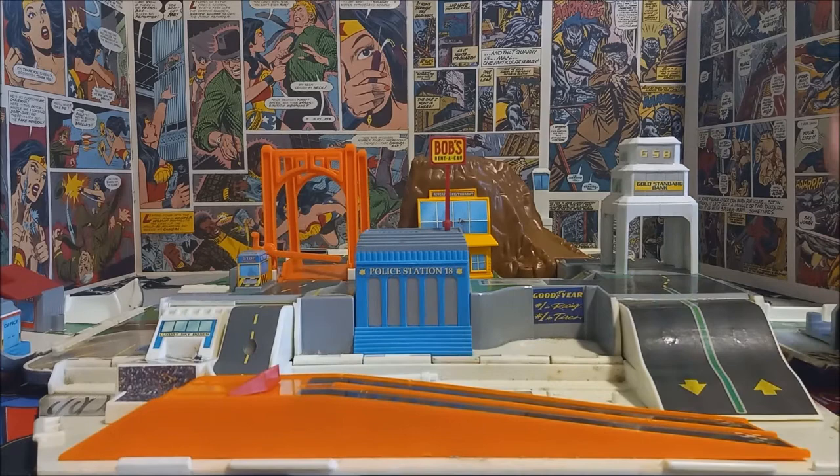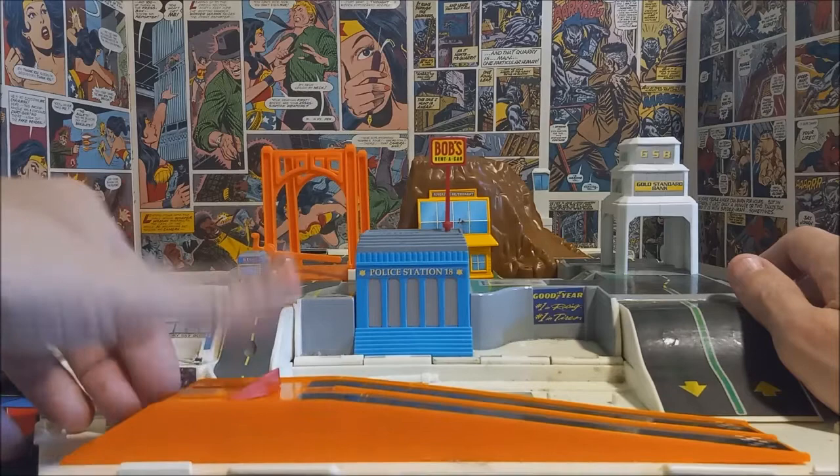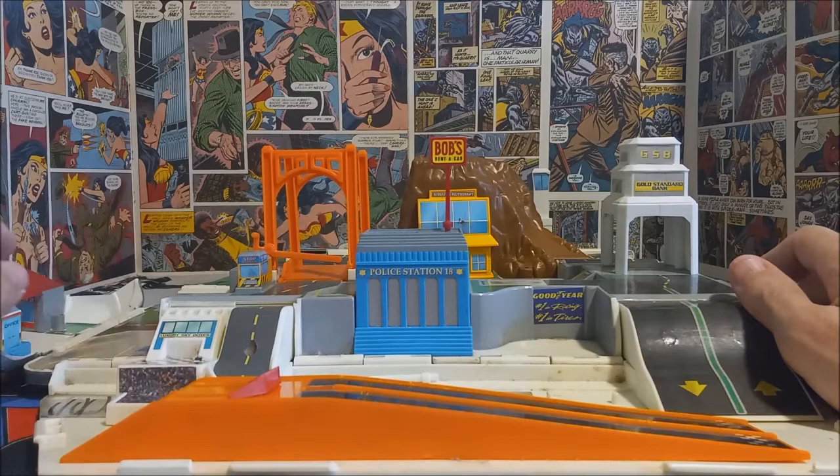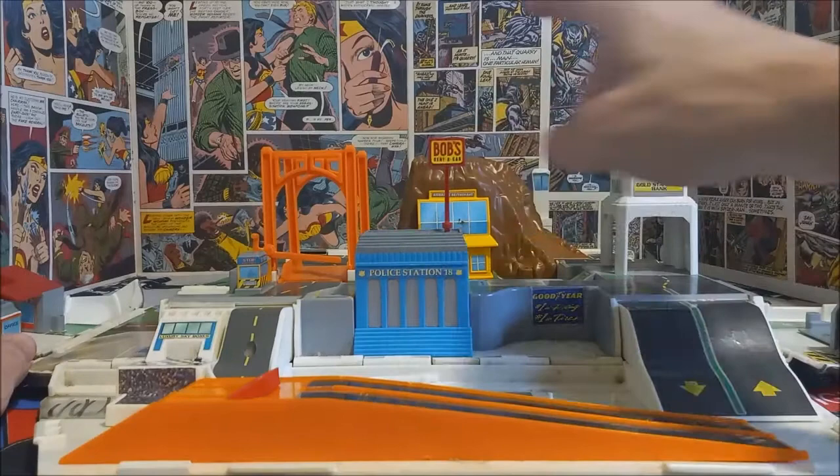So the main things you can see right off the bat, right up front here, we have a drag strip, a little race course right here that actually works. And we'll try that a little bit later on. You got these little luxury skyboxes for people to watch the different races and stuff. You got the police station. This, I don't remember if that went with it or not. That might have just been something I added to it that I found that was also from another Micro Machines playset. I probably just put that with that. But anyway, it still looks pretty good.